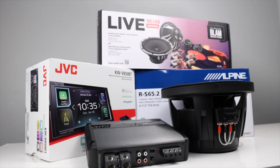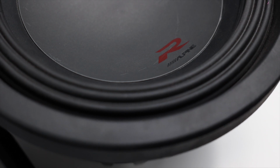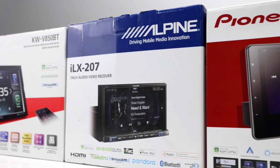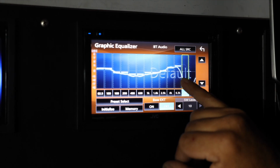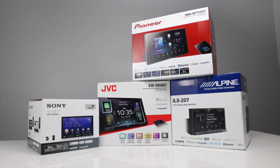If you're in the market for a new car stereo system for your vehicle, you'll want to stick around for this video. Now, every great sounding stereo system starts at the head unit, but researching them can be a daunting task. So in this video, we'll give you 5 key features you'll want to consider when purchasing a new head unit for your vehicle.